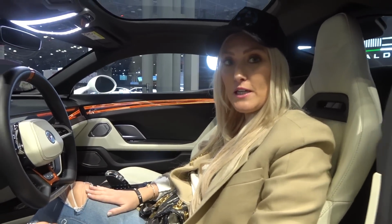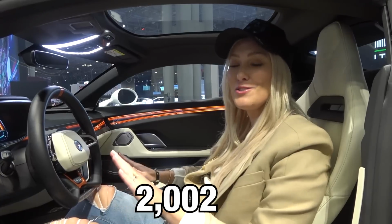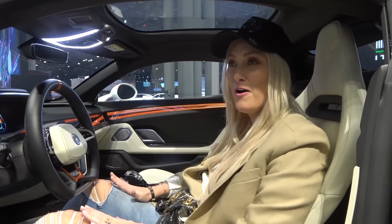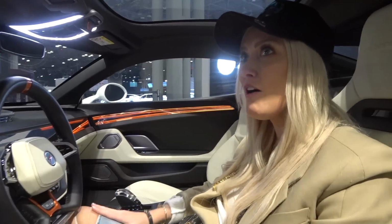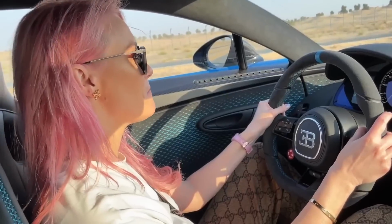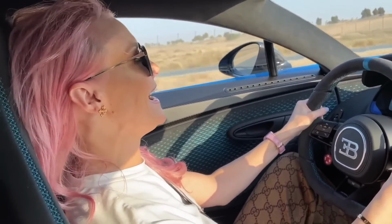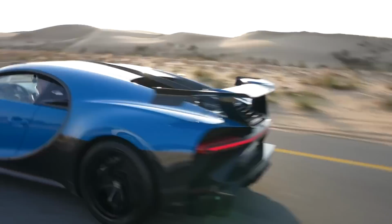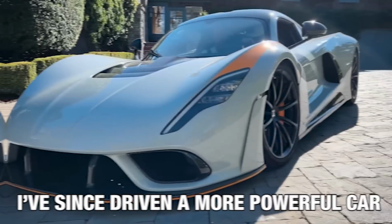Now, the top speed is 400 kilometers an hour, and as I said before, 2,200 horsepower. What that would feel like, I have no idea. The most powerful car I've driven so far is 1,500 to 1,600 horsepower. And that was just mind-blowing.